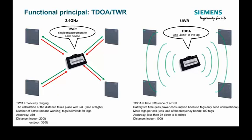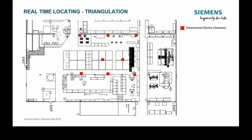Okay, if you want to go on to the next slide, Lee, we'll have a little look at a factory overview. So you can see here that we've got an example of a factory floor layout with some gateways, which are the red squares. And they're not evenly spaced in this position, which might look a little bit odd, and they're only in one area of the factory.